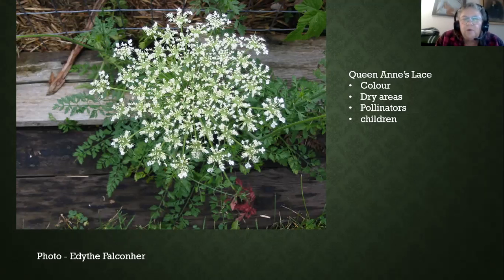Queen Anne's lace I like. I love the little sparkly flowers and they will grow in areas where nothing else is going to grow. Children love them. They make bouquets and all sorts of stuff. There is one thing though, that some people have developed sensitivities to Queen Anne's lace. You might get a tiny bit of a rash. So be aware of that if you have children playing with it. But I've never had an issue, but it doesn't mean that it isn't there.